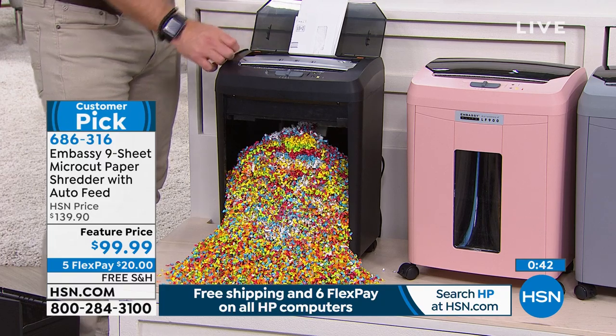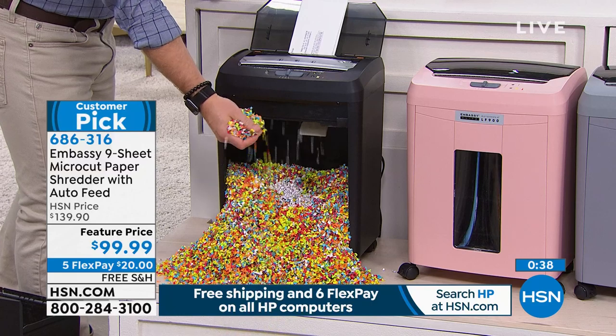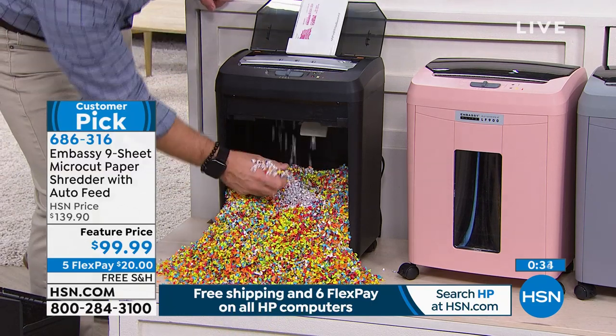So you see, it went through all 90 pages. It's all right here. By the way, if the bin gets too full, it will automatically stop. There's a stopper right inside here, so it knows if it gets too full, it doesn't keep going.